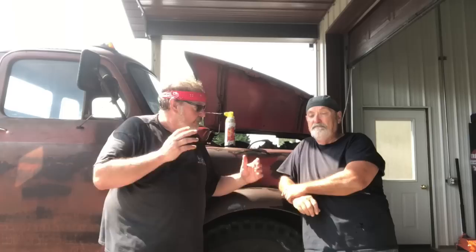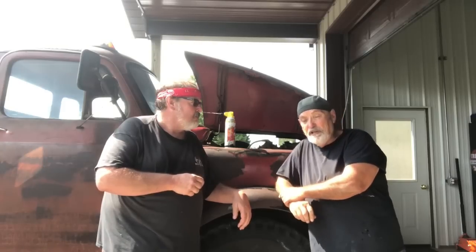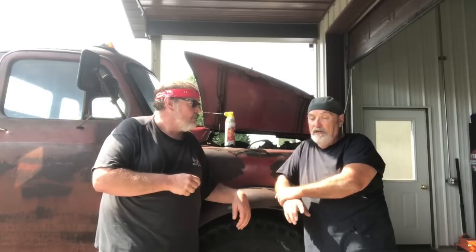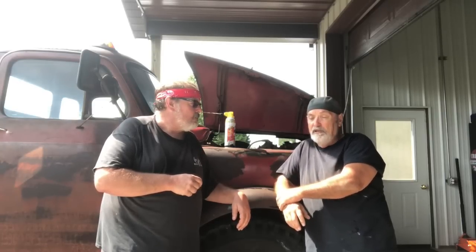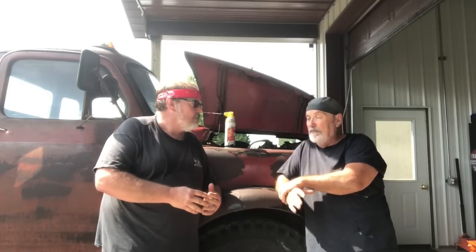All right, guys, we've been crawling around underneath this thing. Vic's been under it. Vic, what can you tell by what we've seen so far? Well, the first thing I was looking for was an extended bell housing. That would tell me it was like 53 and back, but it isn't. It's definitely a 54 or 55 because it has a regular bell housing.